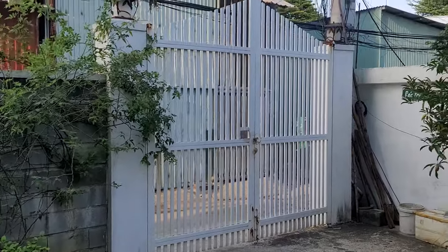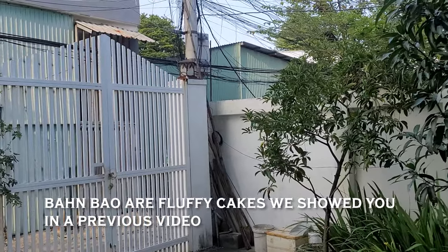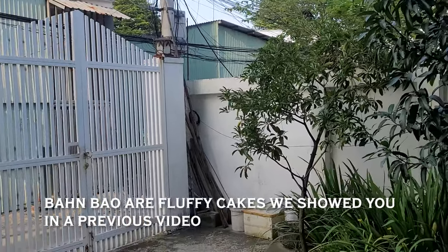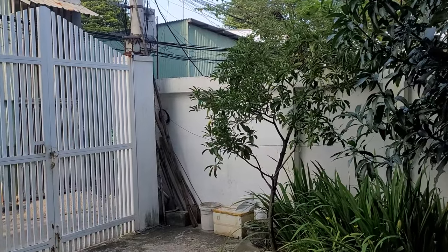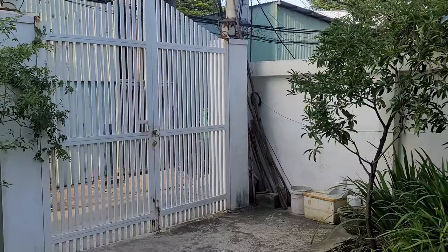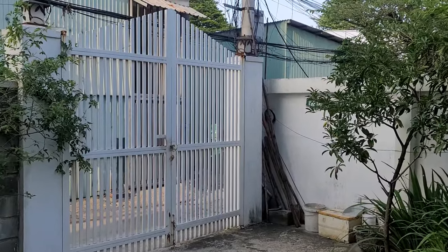That was a different guy. He's selling bun bao. He's just walking around with a bicycle, and he had bun bao just on the back of his bike in a little case.